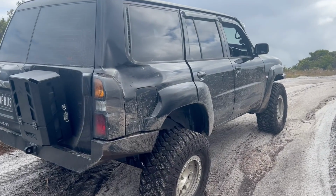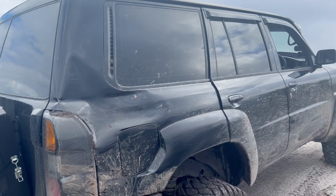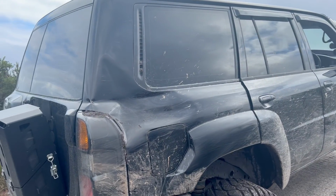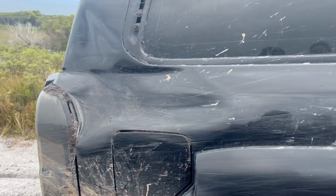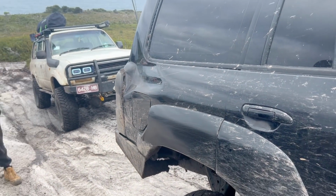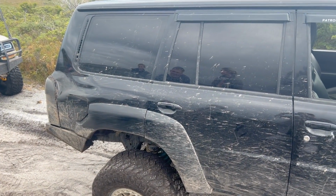Well, looks like we're getting a space cab chop soon. I definitely didn't think that was going to happen. I felt the front lean over and I didn't think the rear would do the same. I thought it was going to follow the front once the front wheels got up, but I've taken out the rear quarter. I wasn't really too worried about it because I have been thinking about doing a space cab chop for a while. So I guess that's just happening a bit sooner.